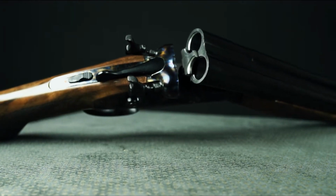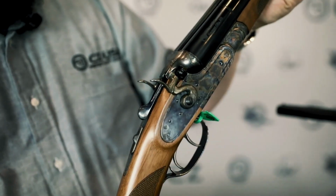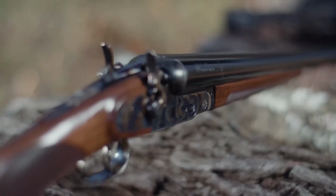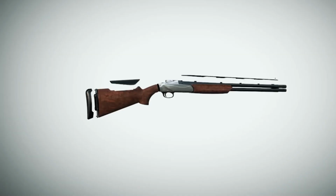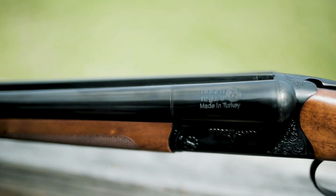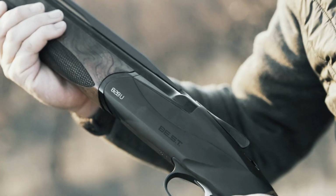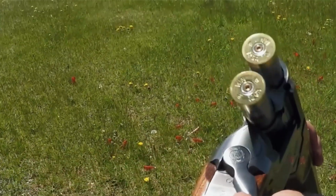Double-barrel shotguns have always been popular for their unmatched performance and reliability. Many of these combine classic elegance with modern innovations, making them a top choice for shotgun enthusiasts in 2024. Eager to know the top picks of this year? Stay with us until the end of this video to explore the best double-barrel shotguns of 2024 that are perfect for every need and budget.